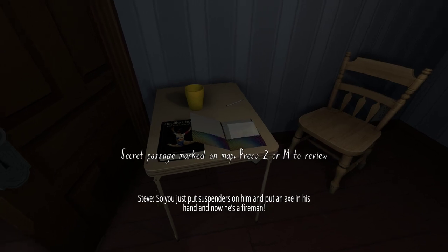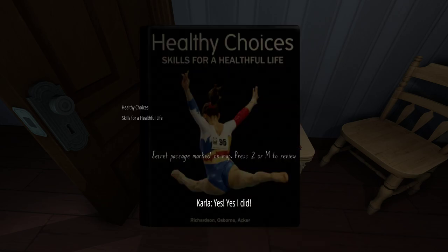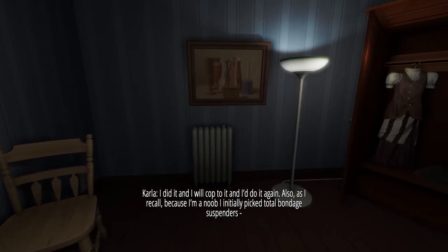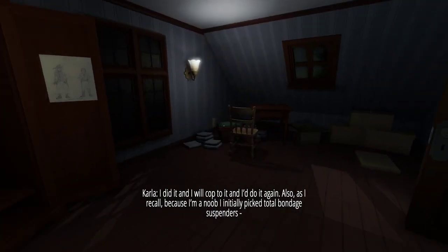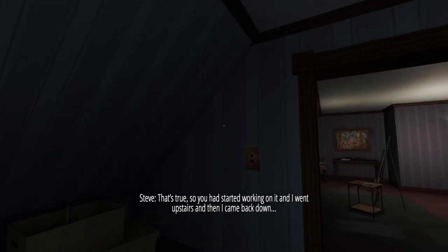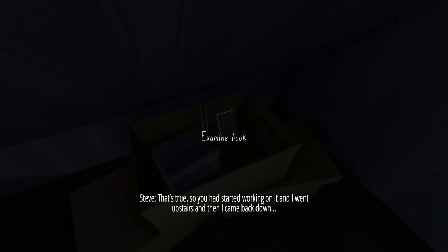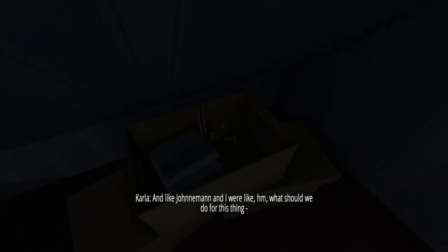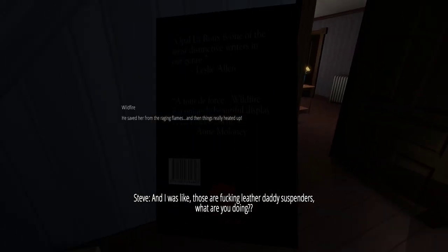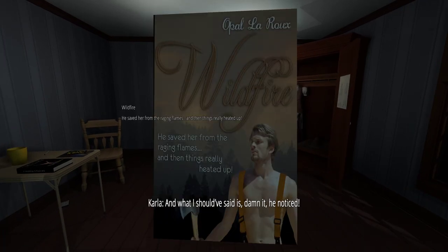I don't know. So you just put suspenders on him and put an axe in his hand, and now he's a fireman. Yes, I did. I did it, and I will cop to it, and I'd do it again. As I recall, because I'm a noob, I initially picked total bondage suspenders. That's true. So you had started working on it, and I went upstairs, and then I came back down. And we were all like, what should we do for this? I was like, those are leather daddy suspenders. And what are you doing? And what I should have said is, damn it, he noticed.